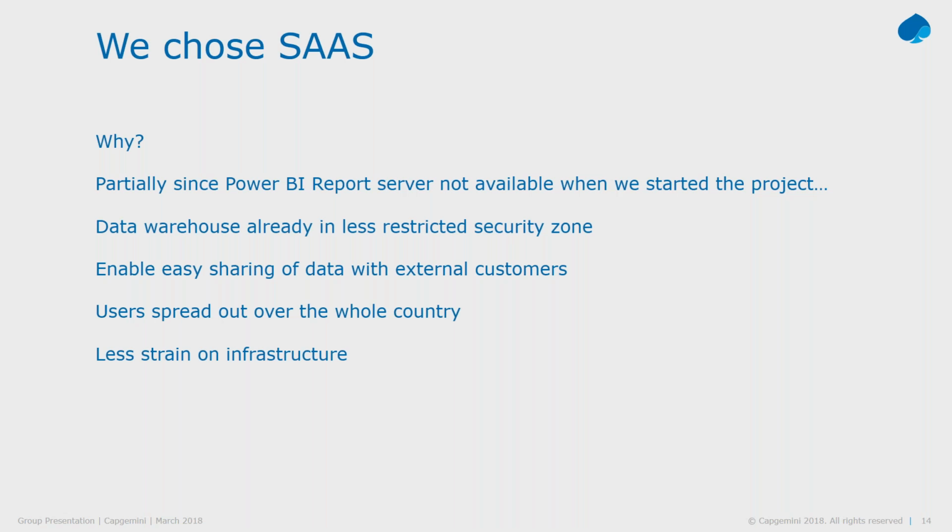And of course, it meant less strain on the infrastructure and costs, because we managed to shut down 2 clusters of SharePoint servers and at least reduce the size of the VMs running the SSRS servers, which meant quite a lot of money saved.